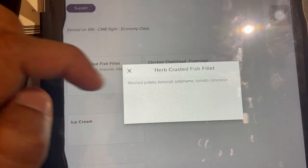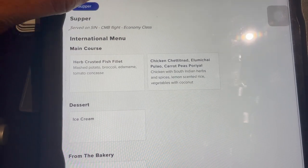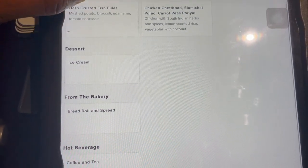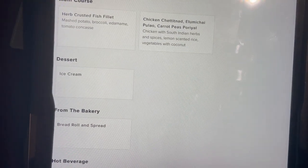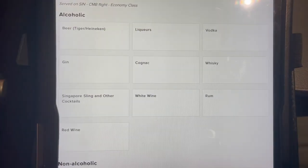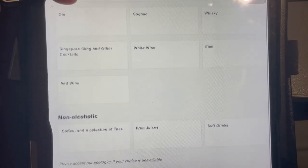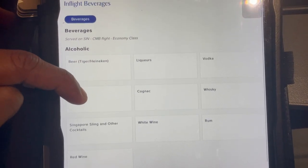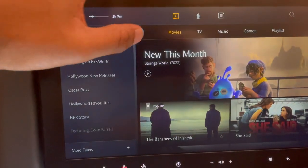Your in-flight menu is accessible through your smartphone by scanning the QR code. Good job to Singapore Airlines for their extensive food and beverage list, even in economy class. This flight had two options available, including dessert. On typical Singapore Airlines flights, you're usually presented with one Western option and one Asian option. Either way, they'll always try to include some form of carbohydrate, protein, sauce, and a vegetable of some kind.